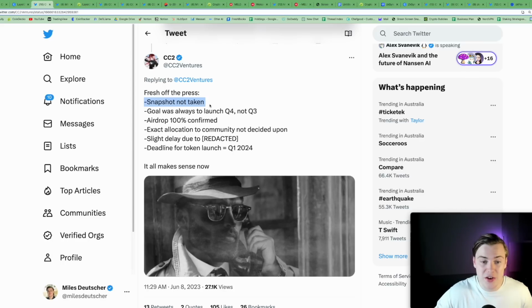A, the snapshot had not been taken as of June 8th. It's currently June 30th. So if it wasn't taken then, the chances of it being taken in the interim are quite low. B, the goal was always to launch in Q4, not Q3. Airdrop 100% confirmed. Exact allocation not decided upon, slightly delayed from what we previously thought. Deadline for token launch Q1 2024.